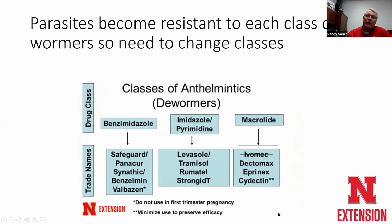This is a list of classes of wormers. So if you're using one of these wormers in the same class and you get resistance, you need to switch to another class, because they're going to be resistant to all of them in that one class. So you've got really 3 classes of parasite dewormers out there, so there's not a lot to work from. So you need to make sure you keep these working. And so what I recommend is people use one, and as they start seeing resistance, then you need to switch to the next one.